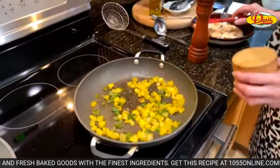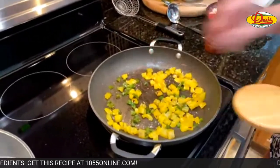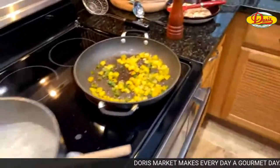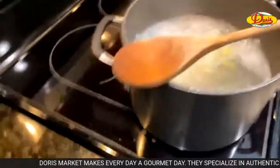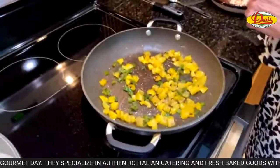Now, these peppers haven't been seasoned yet, so I'm going to give them a little love with some salt and pepper. Not too much because we've already salted the shrimp when it was in the marinade. And with some pepper. So we're starting to make a mess over here. You'll be all right. It's called cooking. I know. I don't care. Yes, you do.